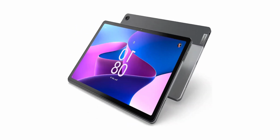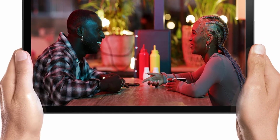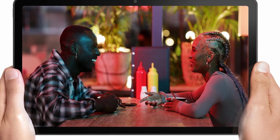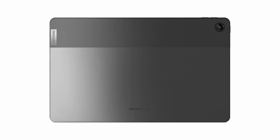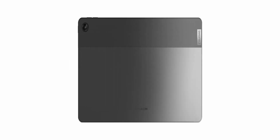We're not going to claim that the Lenovo Tab M10 Plus 3rd Gen is an exciting tablet, but it's a decent choice as far as value-oriented 10-inch Android tablets go. Its roughly $200 MSRP is okay enough, but try and see if you can find it on sale.